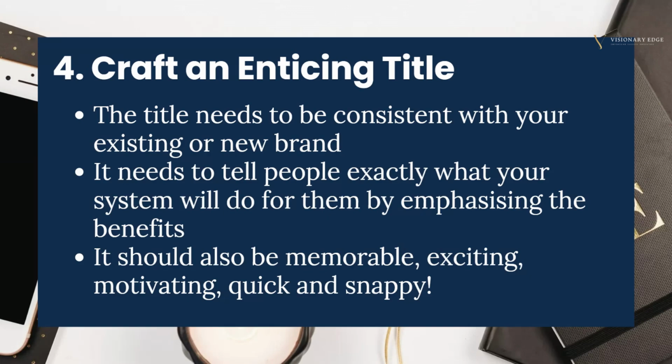So thinking about that, your title needs to be memorable. If you think about The 4-Hour Work Week, it's very catchy, it's short, it's memorable. It's also got brand recognition.